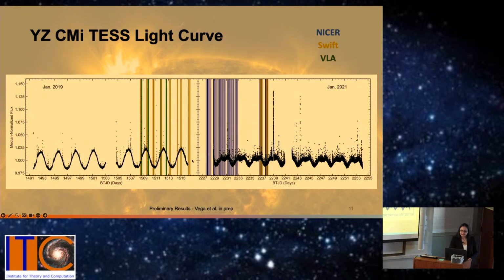Two years later, it was reobserved, and you can see an intrinsic shift or change in its brightness. This is due to the evolution of star spots on the surface of the star. You could also see a lot more flares. This is because we obtained data in 20-second cadence, and cadence is important to catch those smaller flares that we weren't able to see in the 2-minute cadence data.